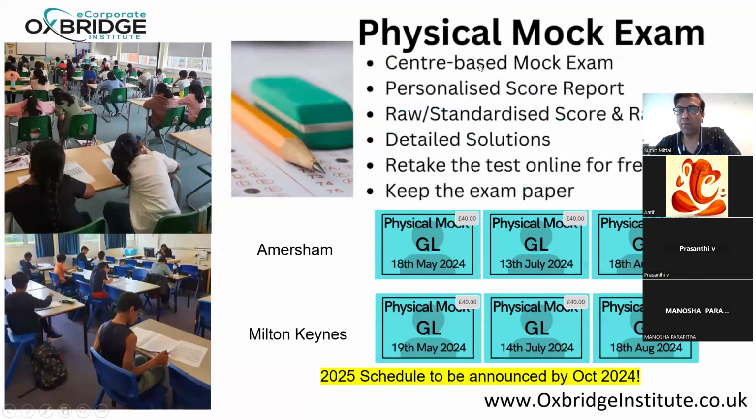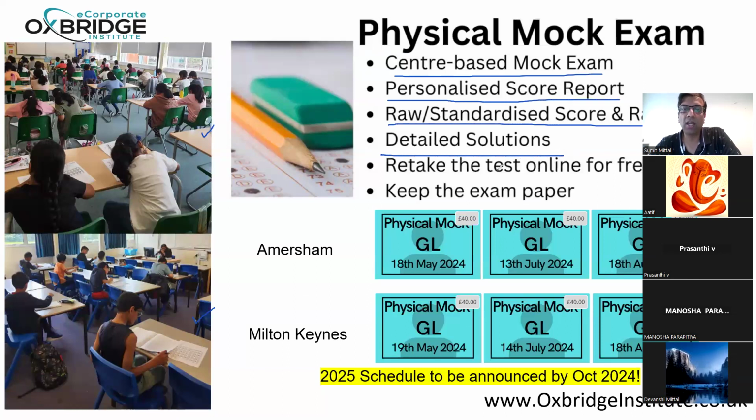Let's talk about physical mock exams now. These are the center-based mock exams. So these are two photos from our mock exam this year. This is from the mock exam we did in Milton Keynes, and this is the QE mock exam we did in London. With all of these physical mock exams, we have some very unique features which we offer. You obviously get a personalized score report, which will have raw standardized score and rank information, access to detailed solutions.